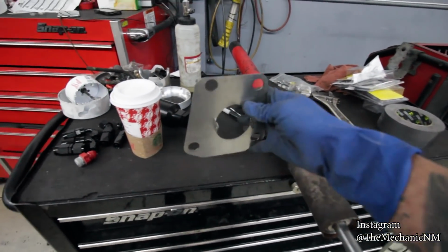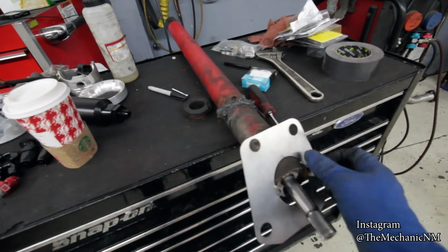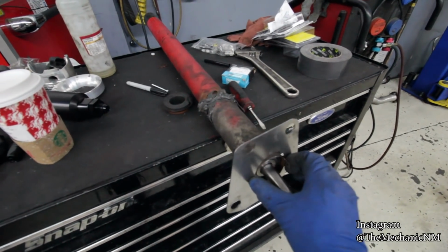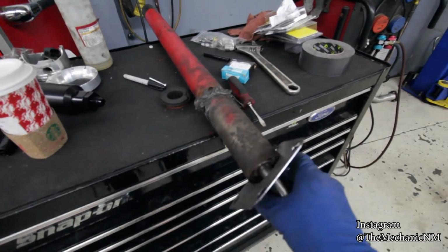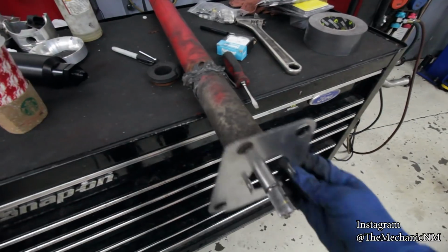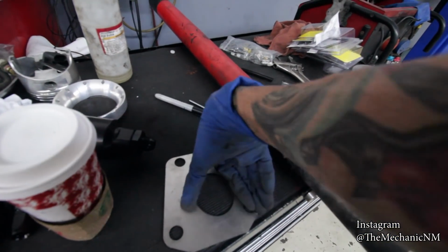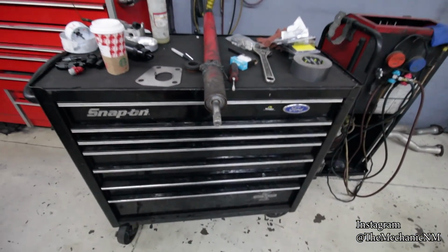But this plate will go up against the firewall, and then it'll hold down the column with like a hose clamp if I need to. Or I could tack it if I wanted to, but I don't know. We'll see. Maybe some screws, because there are some holes for screws here. Whichever looks cleaner. But basically, Flaming River makes this plate, and they normally use a hose clamp to hold the steering column in place. So I'm gonna go ahead and do that tomorrow and get it going.